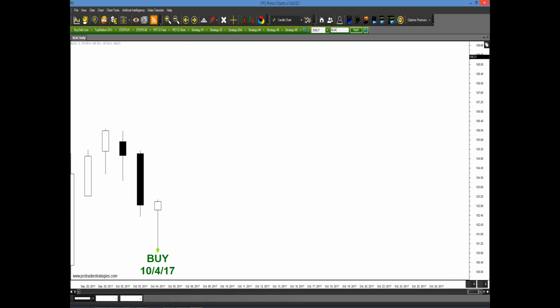Let's look at KLAC. Here's on the 4th again. As you've noticed, we've had some really nice sell signals happening on the 4th. Well, on the 4th, the same day, we had a nice buy signal in KLAC. So you would have seen on the spreadsheet on the daily scan a green bar next to KLAC. Okay, so you would have punched that up.